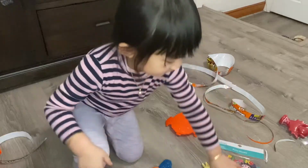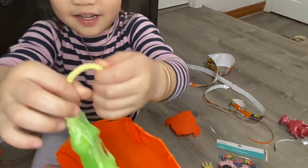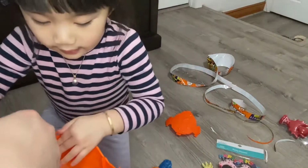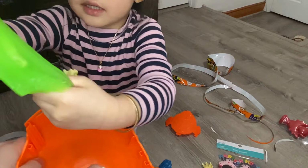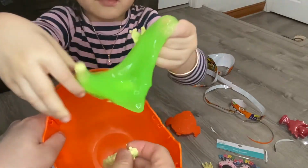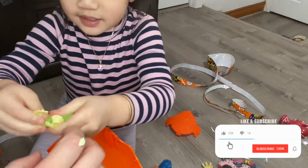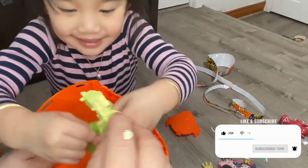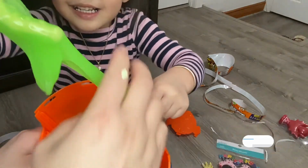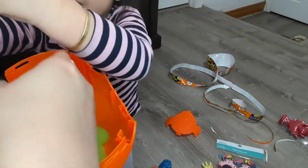Give me that one. I see something in there. This is the tail. This is a diamond. This is the bone. This is a white bone. Yeah, this is not a bone. This is a bone. Look. This is the hand. Oh my god. It's so sticky. Ew.